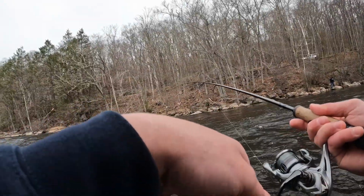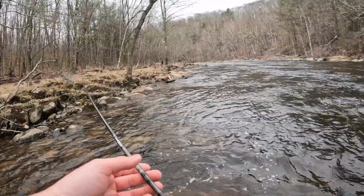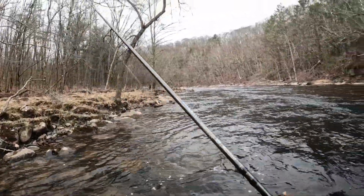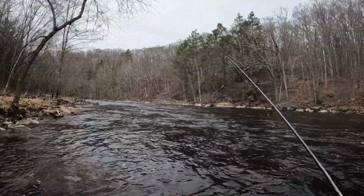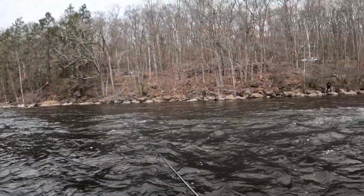I don't know what this thing is. This thing's fighting weird too. What the hell is this thing? Oh, wow, that's a little rainbow. That was weird. That was really weird. He wasn't big, but huh.